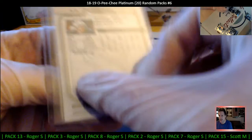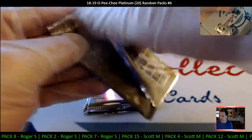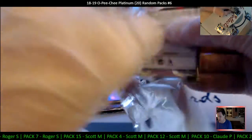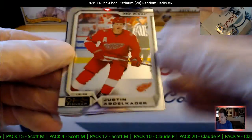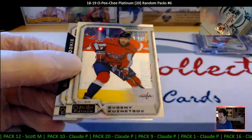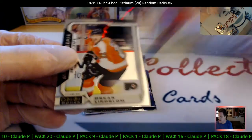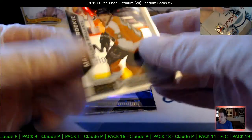There you go, a little rainbow action. Panarin, now with the Rangers. Pack 3. Seismic gold is all yours, brother. That's a nice hit, so. Base. Hopkins base. Kuznetsov, base, and Lindholm, Oscar, rookie.